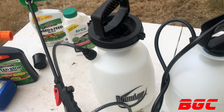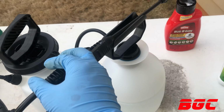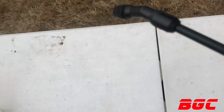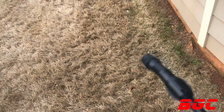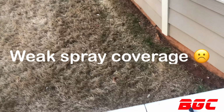Stick it down, turn it. Nowhere to put this. You get what I'm saying? Nowhere to put this. And look how it sprays. Now it's just water in here, so I'm gonna spray it right here. I don't know if you can see that. You see that, guys? I mean, that's weak.